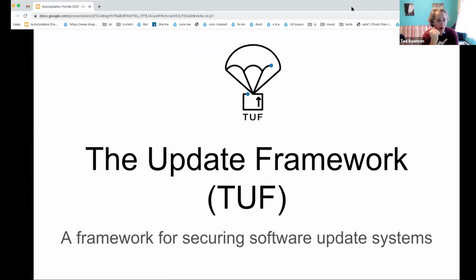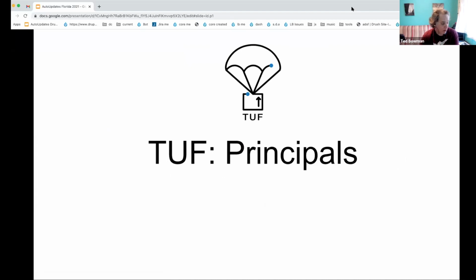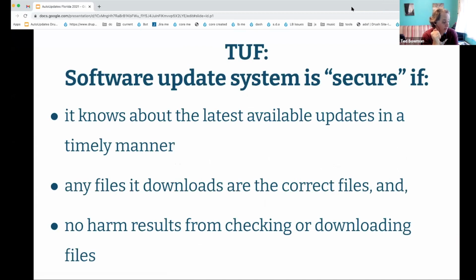So one of the things that we're relying on is The Update Framework. And this is something outside of Drupal. It's an existing project by the Cloud Native Computer Foundation, and this is basically a specification for how to make a secure updating system. A lot of what it does is set up a number of principles for what an update system should be. It says basically an update system should know about available updates in a timely manner, any files downloaded should be the correct files, and no harm can result from checking or downloading files. So these are just a couple of them.